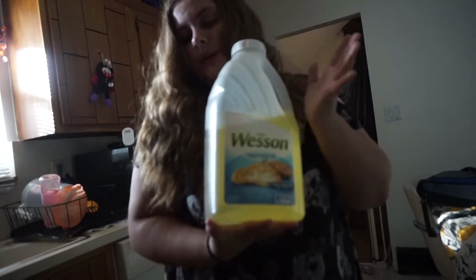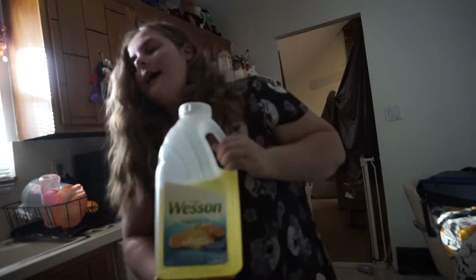The first thing you'll need is a pot to put onto the stove, and then you pour some oil in. I pour enough that it can cover the dough.